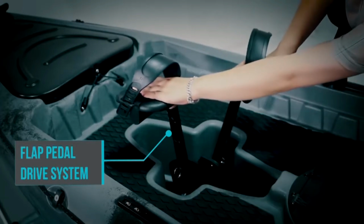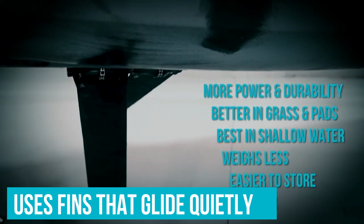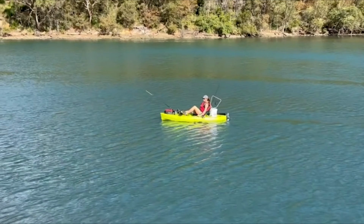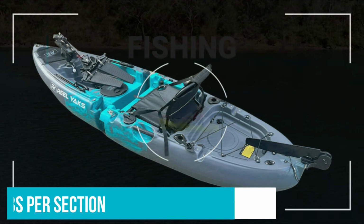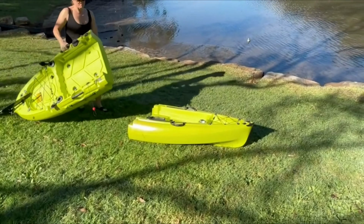Instead of a noisy propeller, it uses fins that glide quietly and smoothly through the water. Imagine pedaling effortlessly past docks and stumps without spooking the fish. This system lets you do just that. Weighing in at just 31 pounds per section, this kayak won't break your back.